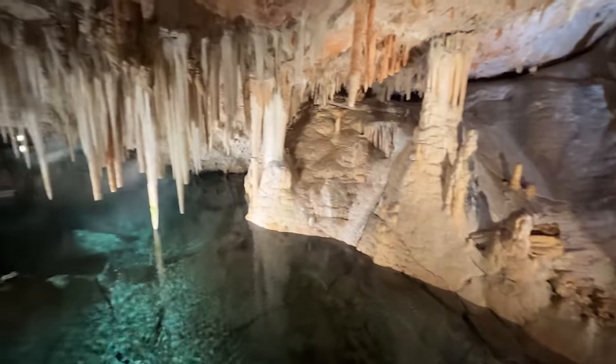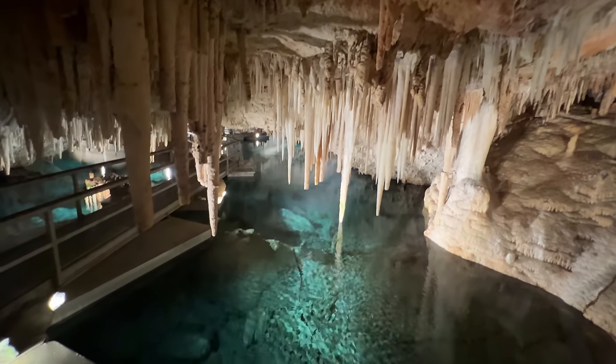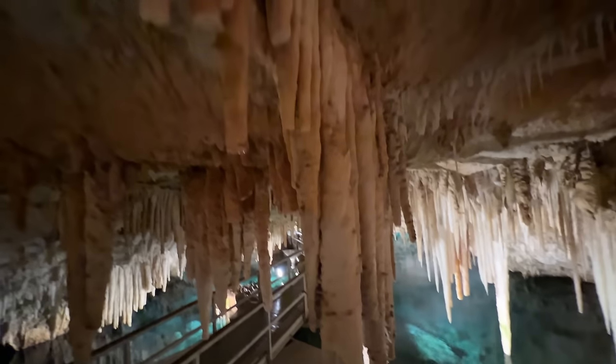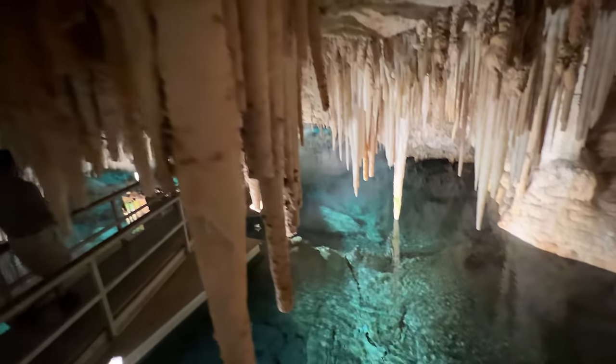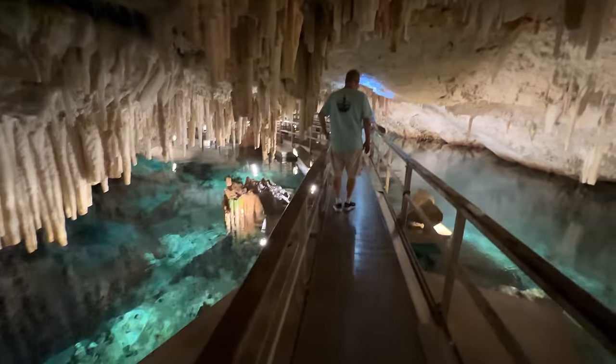Wow, 3.5 million years old. Water temperature is 69 to 72 Fahrenheit. Just watch your head. Before you stand up, look up.